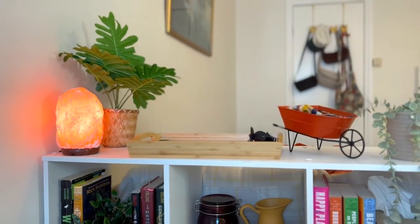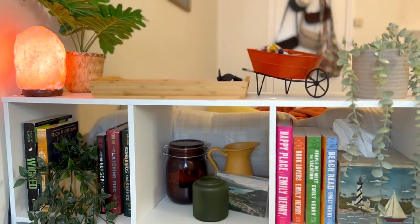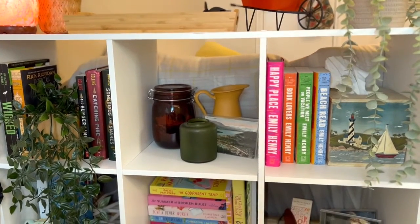Next to my couch, I've got my bookshelf. This bookshelf I purchased from Target and put together myself. Despite the instructions saying it required 2 people, I was able to do it by myself, and I'm really proud of that. Is it the most structurally sound? I would say no, but it looks good, and that's all that really matters.